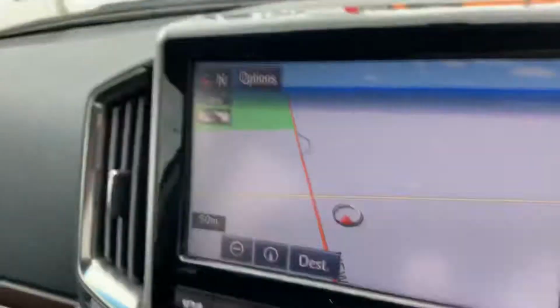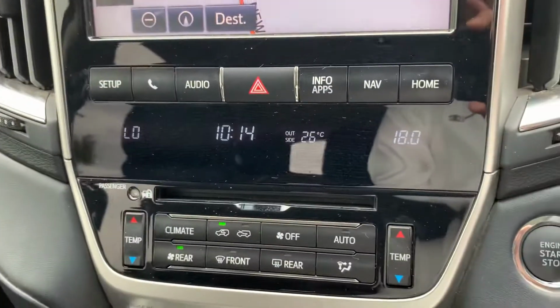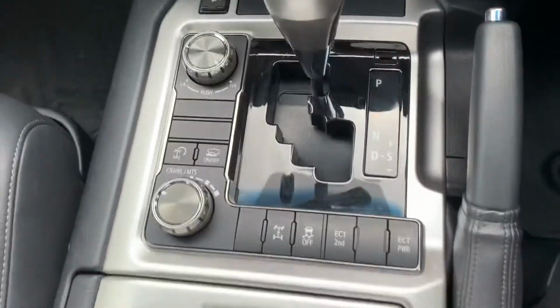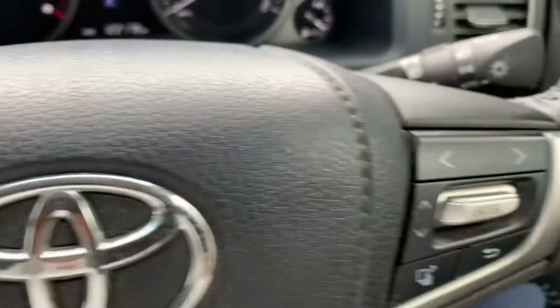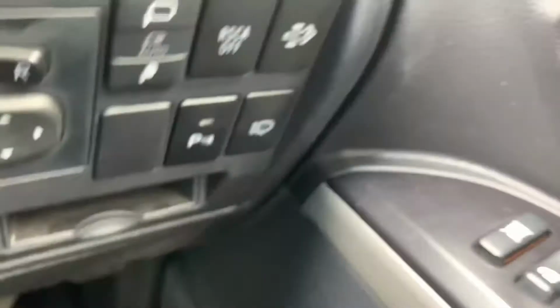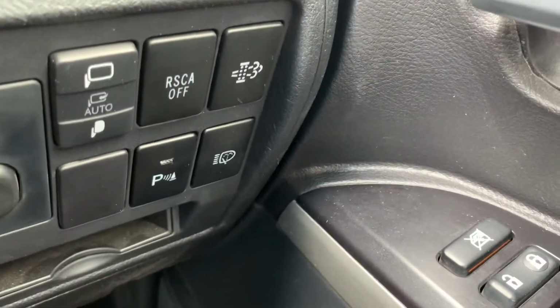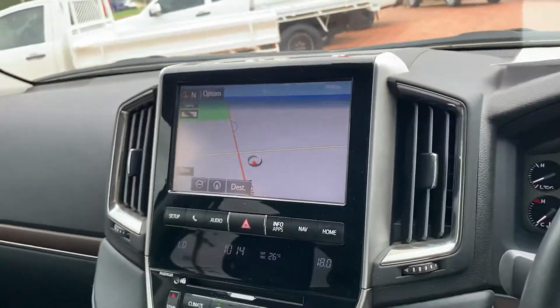Check satellite navigation, rear park camera, your climate control, and obviously all of your crawl settings and four-wheel drive settings just there, Bluetooth, voice control, your cruise, push button start, and then over here we've got our electric folding mirrors, our manual DPF burn, our windscreen wash, headlight washers, and front park assist. So sunroof up there as well.